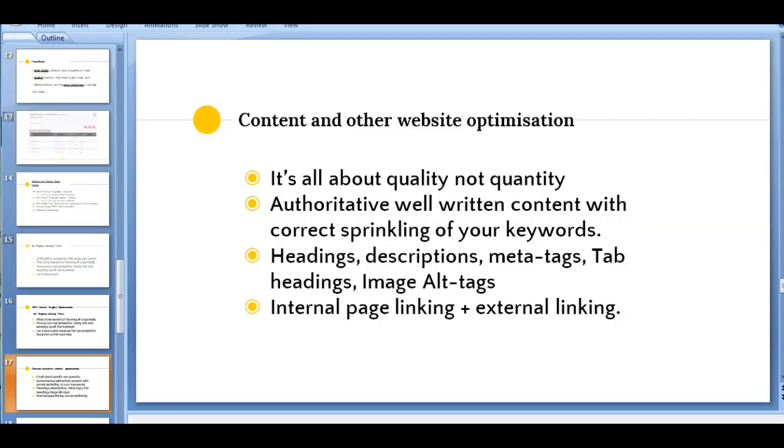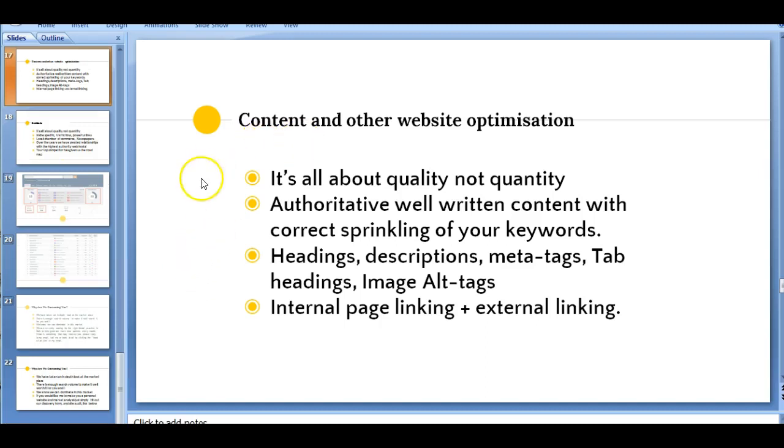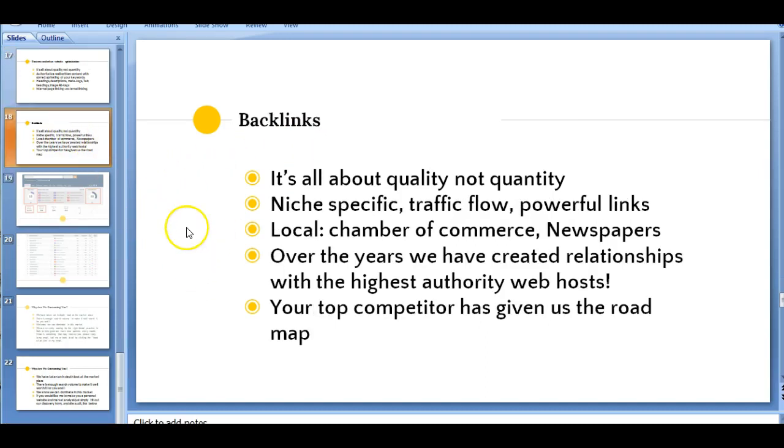our competitors. The next important factor after the content is backlinks, votes from other authoritative quality sites, and this really is about quality, not quantity. If you have backlinks or votes from very spammy sites like porn sites, Google are going to penalize you. These have got to really be niche specific, high traffic flow, powerful links. Things like Chamber of Commerce, newspapers are always good as well. Over the years, we've created relationships with the highest authority websites, and we can pass that on to our clients.